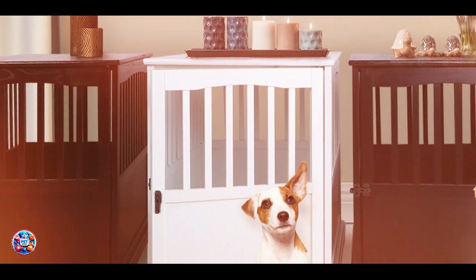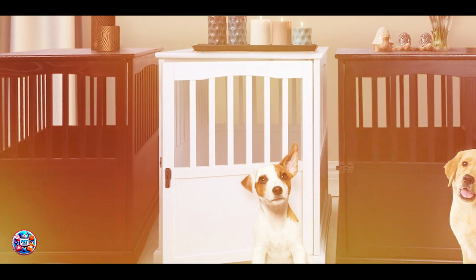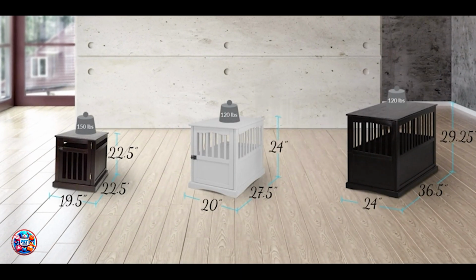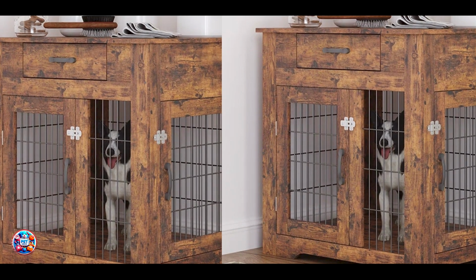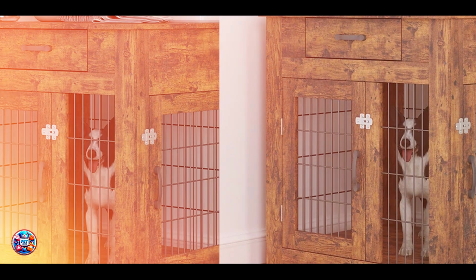Benefits and usage. The Casual Home Crate provides a comfortable and secure space for your pet while doubling as an elegant end table. Its solid wood construction and stylish finish enhance any room's decor. The open slats offer good ventilation and visibility, making it a cozy and inviting space for your dog, perfect for both rest and relaxation.